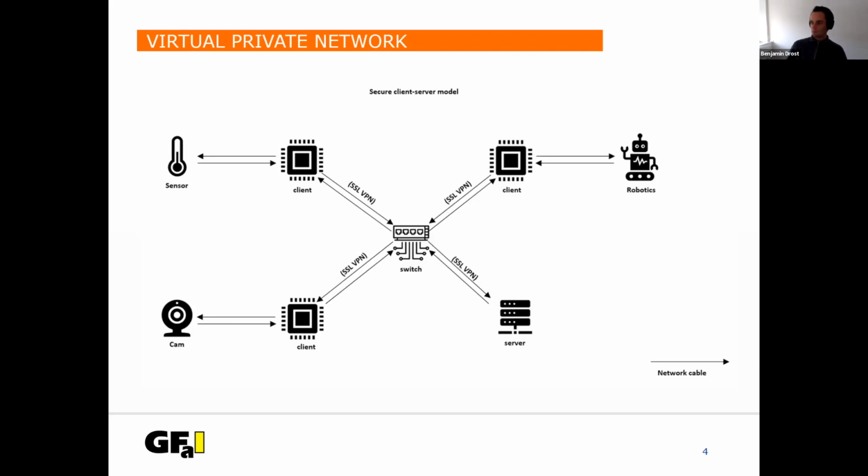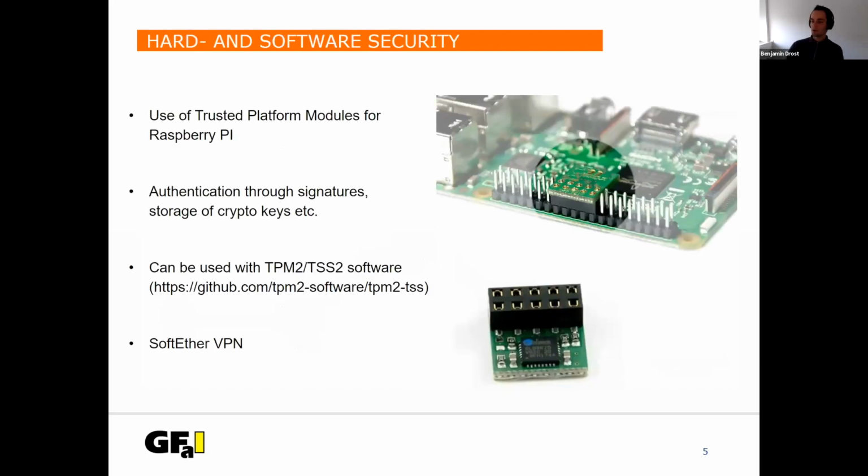Yes, and each component will now be wrapped with a kind of doorkeeper. So you can see each sensor and actor is guarded with a client, and this client ensures the secure communication between the server and the actor or sensor. And for the client, for the doorkeeper, we chose the Raspberry Pi or any other single unit computer, for a more mobile solution.